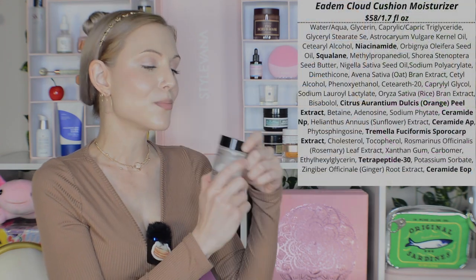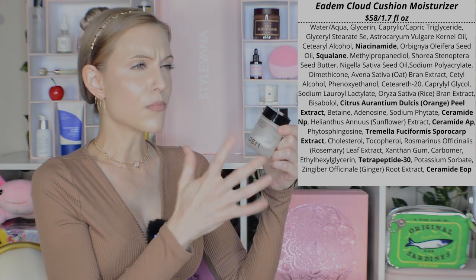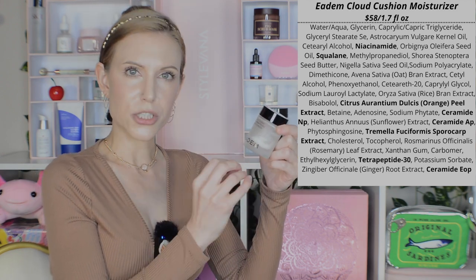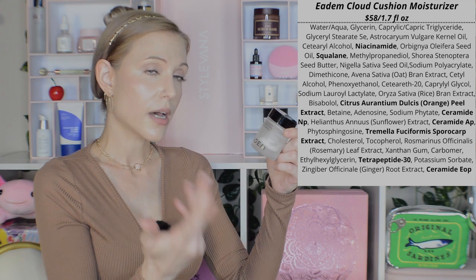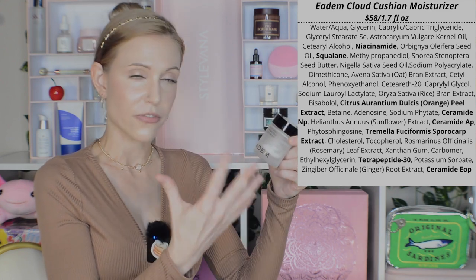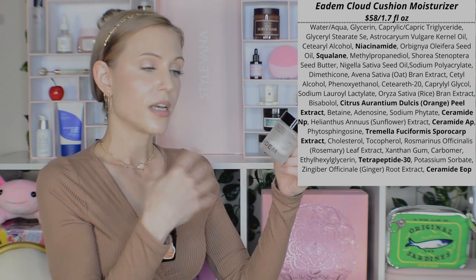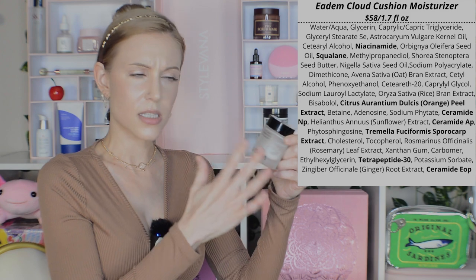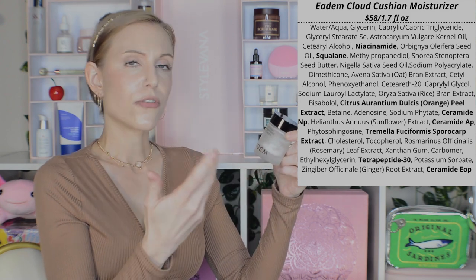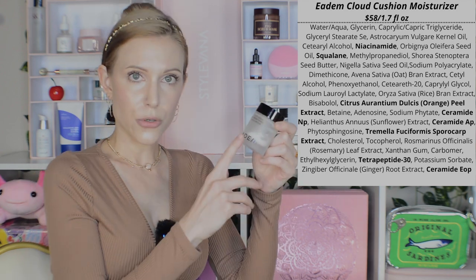And then I also grabbed my Edom Cloud Cushion Airy Brightening Moisturizer, which I do dearly love. This one is kind of more of a medium weight moisturizer that actually does target hyperpigmentation. I wanted to bring this one up because that's a bit more rare to find in a non-active formula. It's using a peptide to help with brightening your skin. So this is something that, even if you are using more intense hyperpigmentation fighting products, you could use this with it because of its formula.